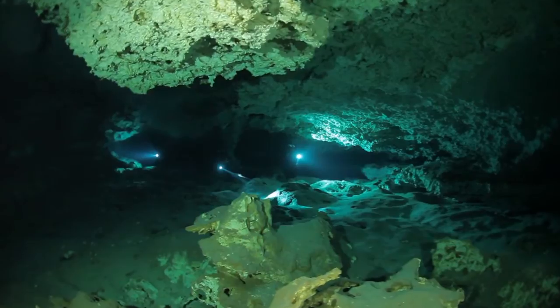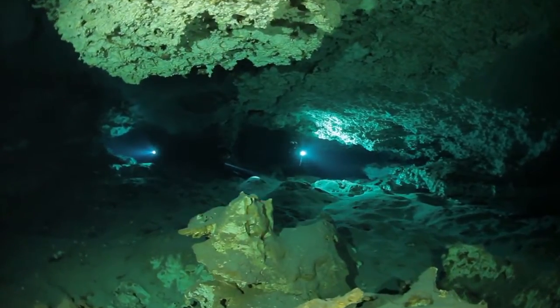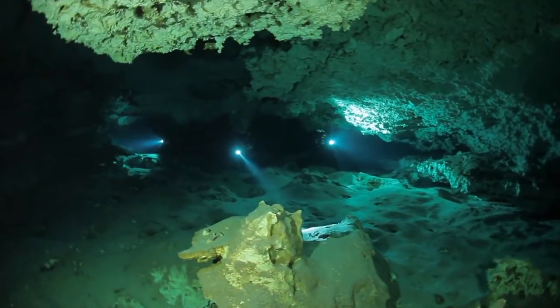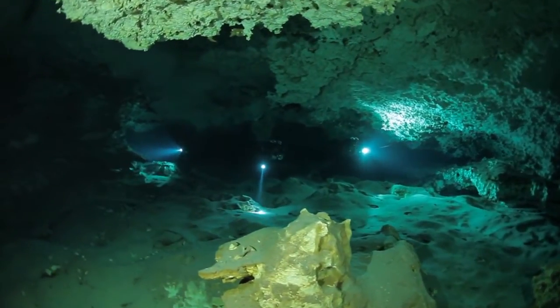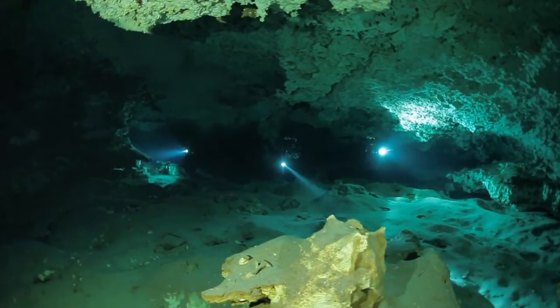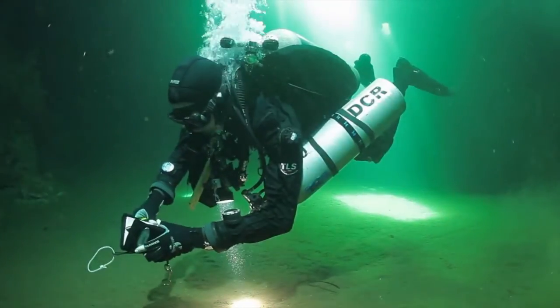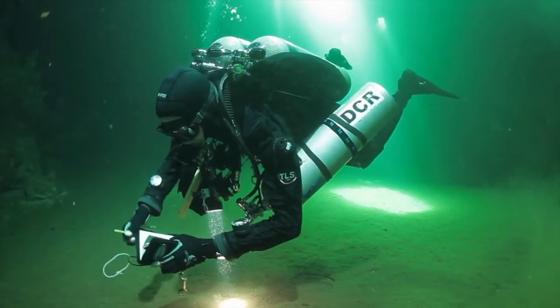There are caves underneath where we're sitting now. They encompass the three longest caves in the world. In fact, where we are diving this week is the world's longest underwater cave with more than 200 kilometers of known passage.